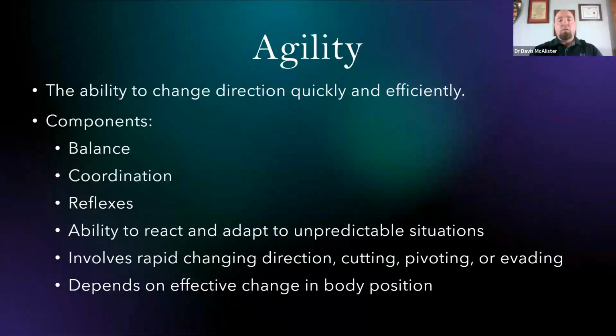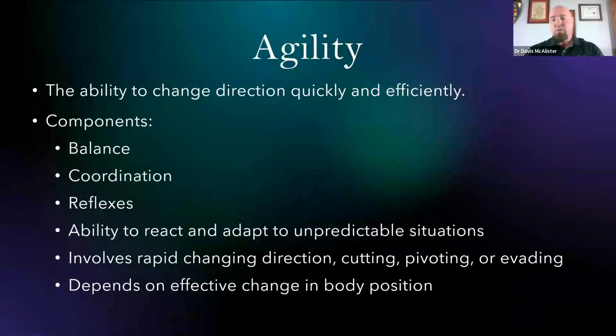And then agility is just the ability to change direction. You want them to be able to do it efficiently and quickly, but there's a lot of components to it. There's a lot of neurological components to it. I spent a couple of years working in a facility where we worked with retired pro athletes. We had current pro athletes and retired veterans, and we did a lot of neurological training and neurological rehab with these people. When it comes to agility, there's a real big neurological component, and it comes down to balance, coordination, having reflexes, being able to react and adapt quickly, and then all the components that go with it.